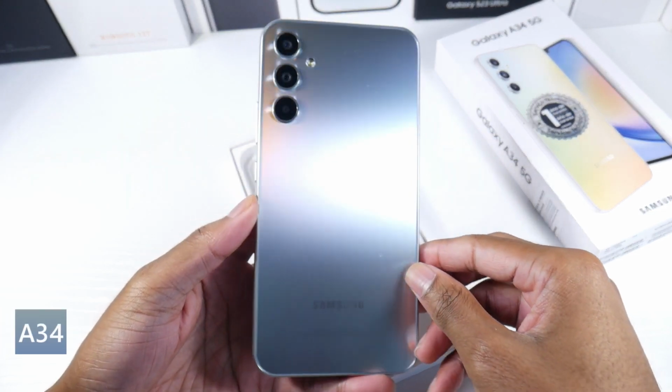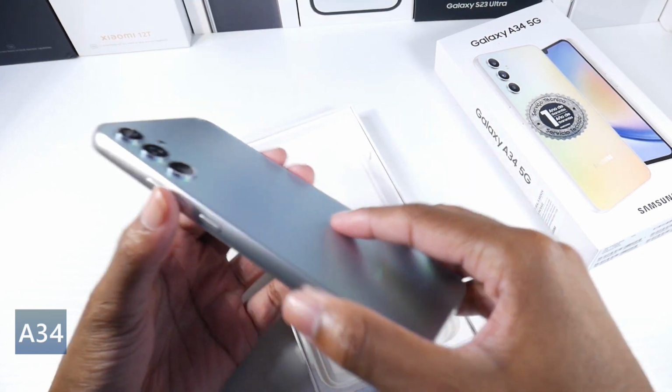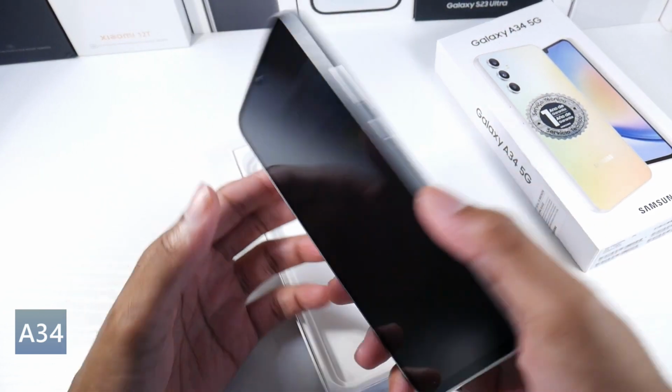What's up, guys? Today I wanted to talk about some awesome smartphones that you could buy for the $200 price point, and so let's go ahead and jump in.